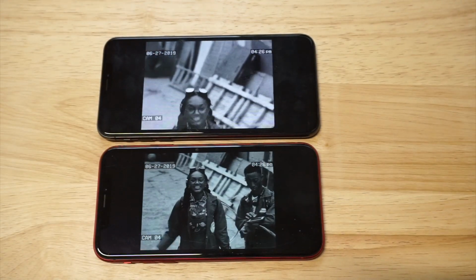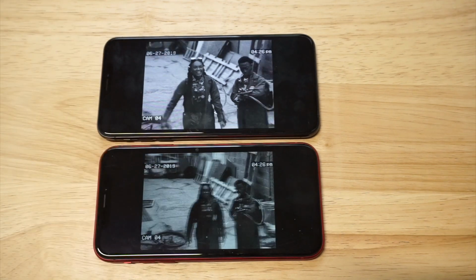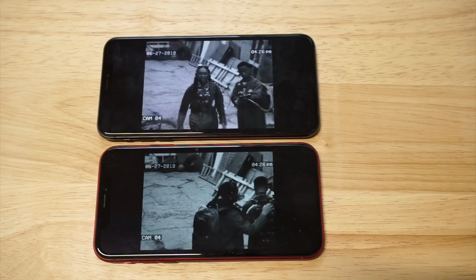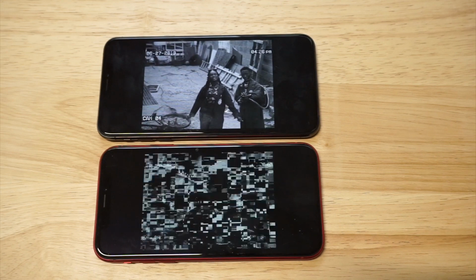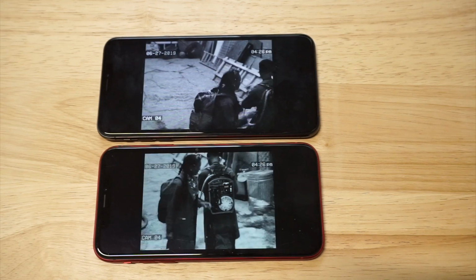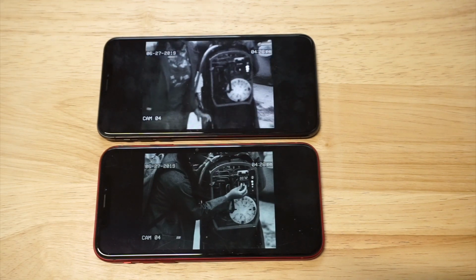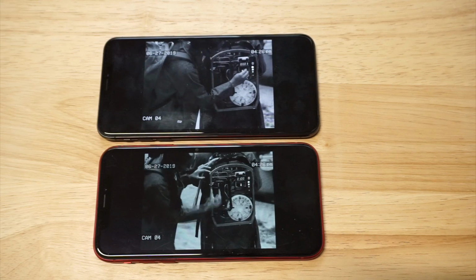All right, you can definitely see that it just looks brighter up here, and both these phones are basically on the same brightness, and they're both on the same volume setting, about 50%. So I'm going to let this play a little bit longer, and then I want to do some gameplay on both phones as well.